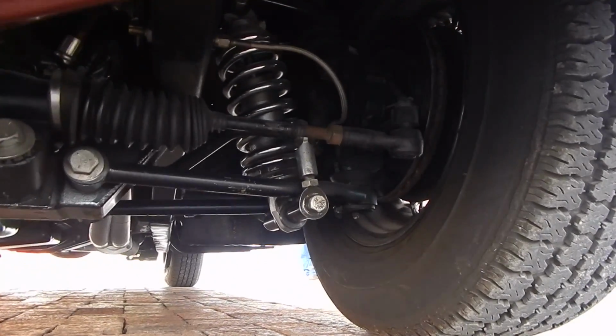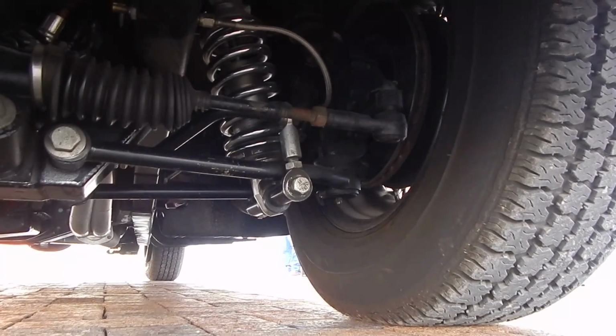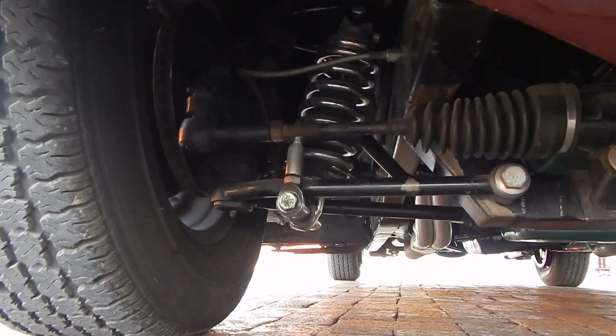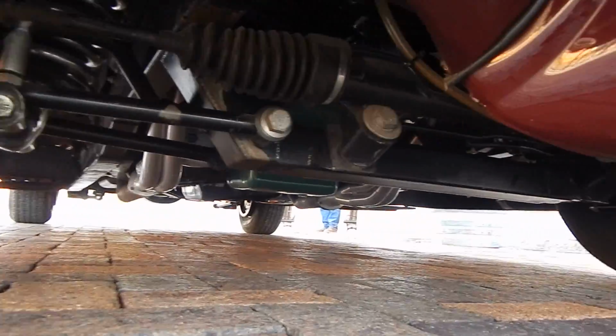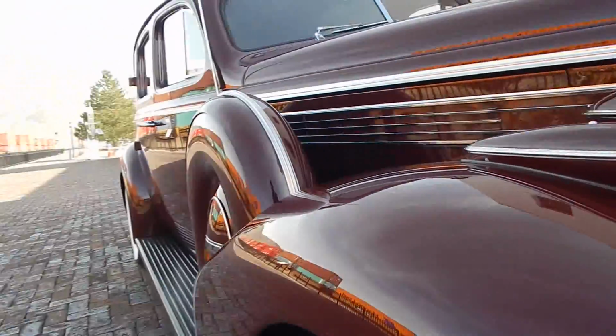Take a little time going around here. You see they're fully adjustable coilovers. It has front disc brakes on it, big drum brakes in the rear, big Buick drum. There's the rack and pinion steering right there. Nice place to photo shoot here. Anyway, the coilovers, it does have a stabilizer bar. That's what you're looking at right there. Disc brakes in the front.